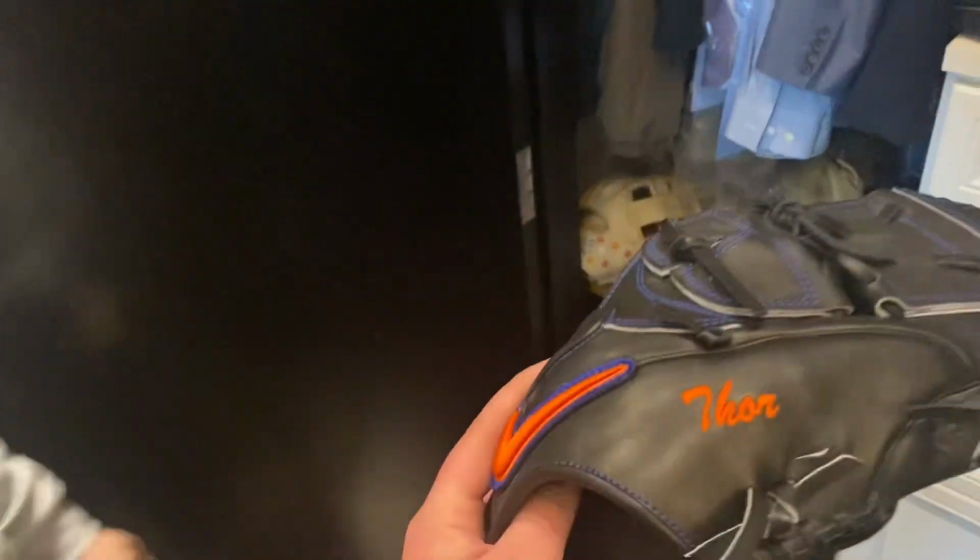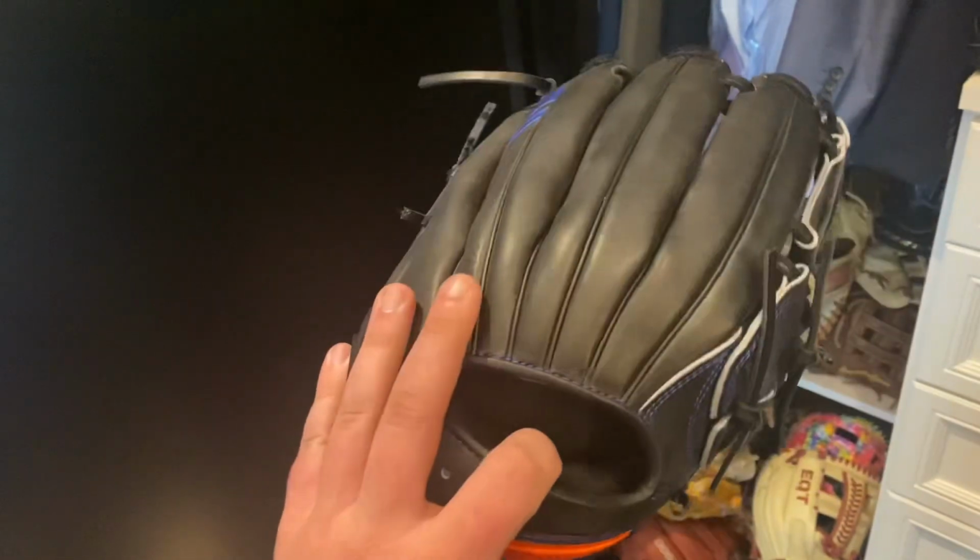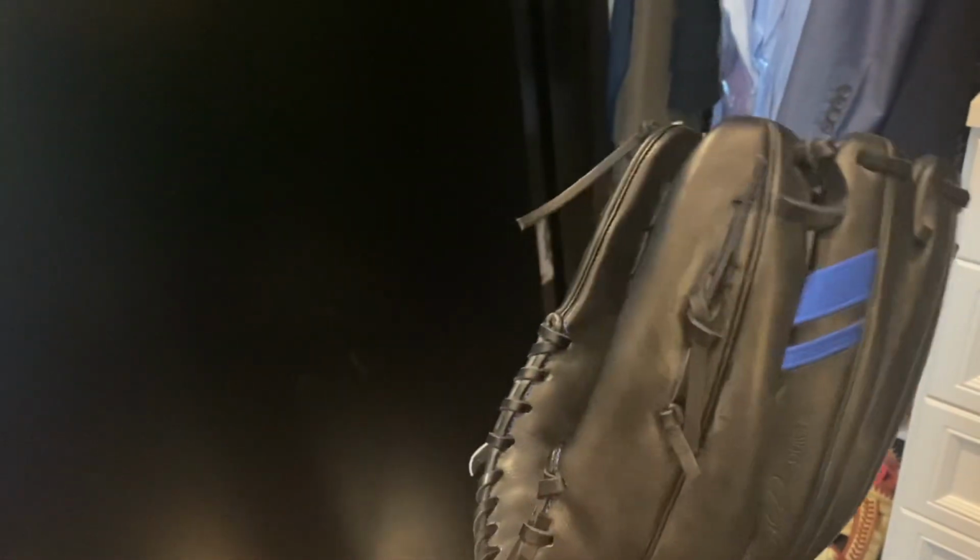No center guards, if you want to check that out. Oh my God. The Thor glove. I'm scared to hold it. Probably the craziest glove in my collection. Got the hammer on the palm. It's huge too. I think it's 12 and a half. 12 and a quarter.